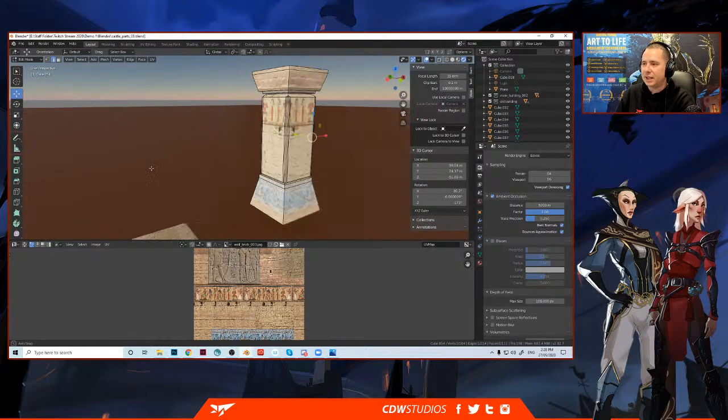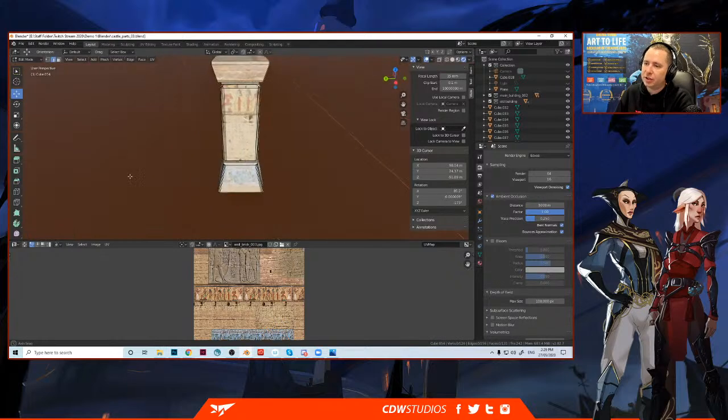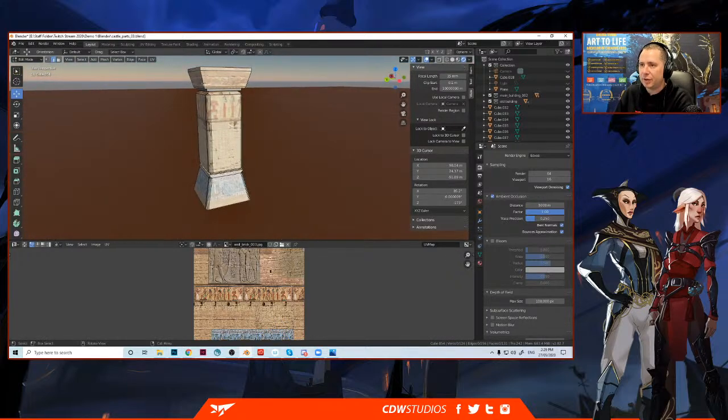We'll only ever see this side, right? Control B. Yeah, and you can go around and bevel some bits and pieces if you want to. Have a go at doing that.